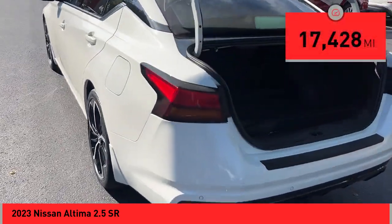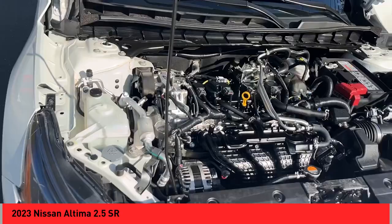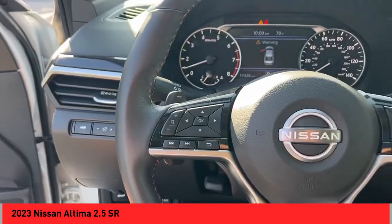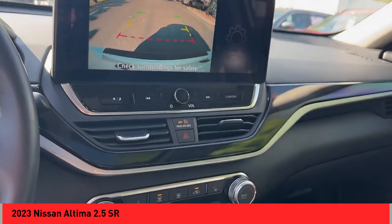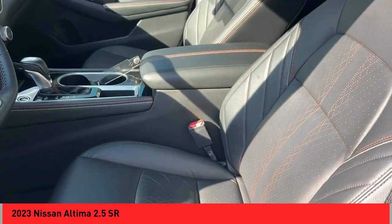This vehicle has less than 20,000 miles. Here are some of this vehicle's great options. Power windows with safety reverse, remote engine start, active grille shutters, stability control, sports suspension, power brakes, braking assist, traction control, rear view camera, driver attention alert system.